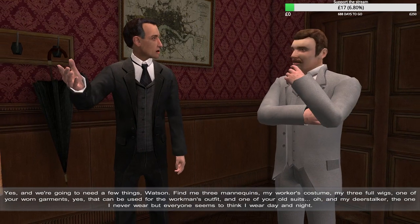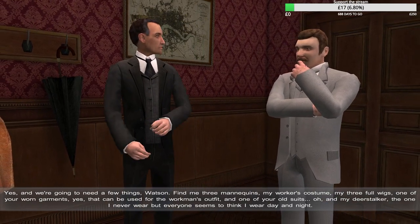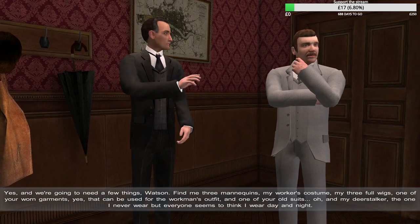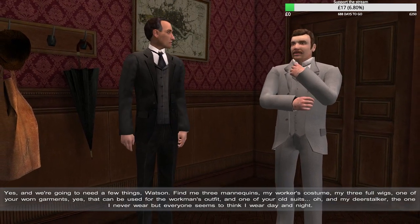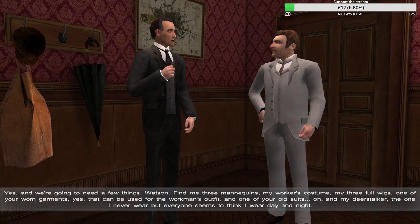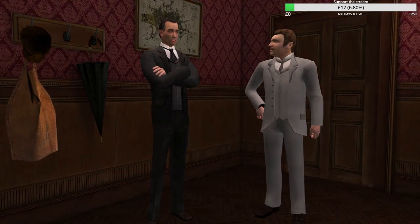Find me 3 mannequins, my worker's costume, my 3 full wigs, one of your worn garments, yes, that can be used for the workman's outfit, and one of your old suits. Oh, and my deerstalker, the one I never wear, but everyone seems to think I wear day and night.